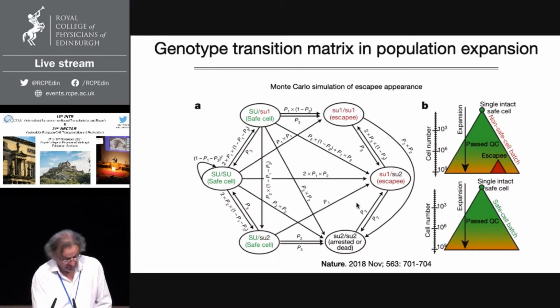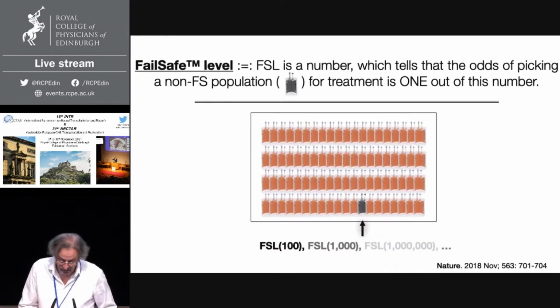After that, we started thinking about how we can tell a patient what it means, how much risk you take. This is what we came up with: a simple definition of the fail-safe level. The fail-safe level is a number which tells that the odds of picking a non-fail-safe population for treatment is 1 out of this number.